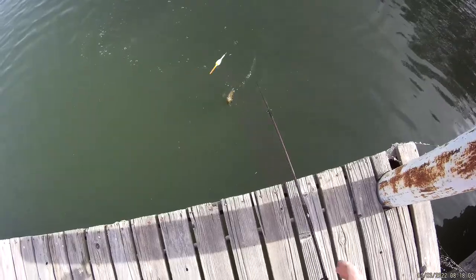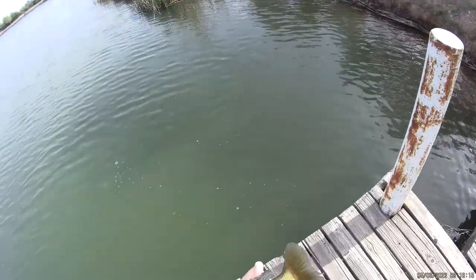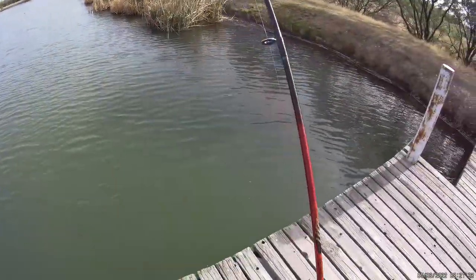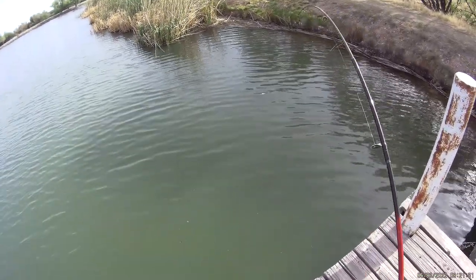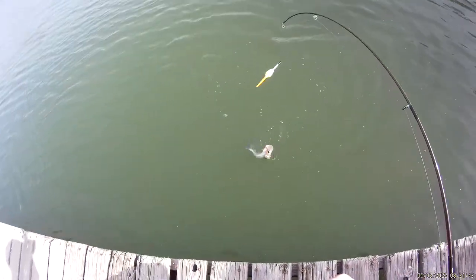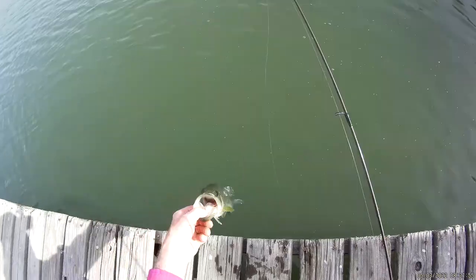Oh, I hope you didn't swallow it. Oh, got another one. Got another one. Oh, they're little fighters. Oh, this one's a bass. This is a bass. A decent one too. A decent one too. All right, there you go, little buddy.